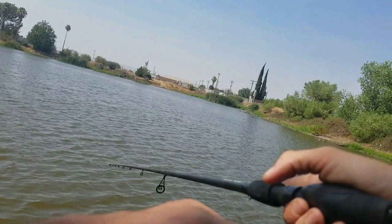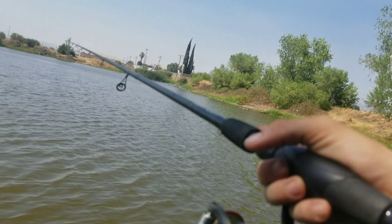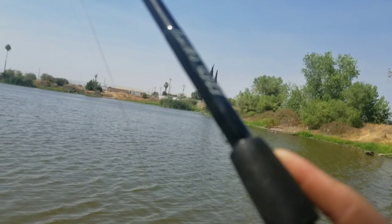Let it sit there for a little bit. There's a lot of spider webs, man. And then just repeat the process. Just keep, drag it slowly with the tip of your rod, not your reel. Just lift up on it. And as you go down, reel in your slack.